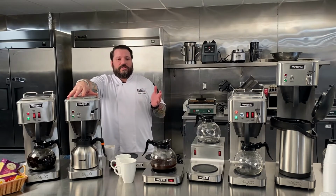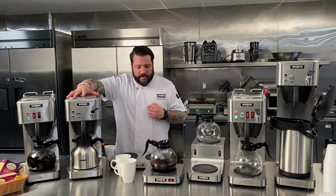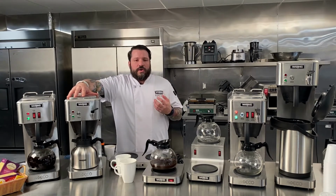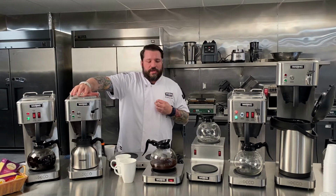As far as ingredients go, other than salt and maybe sugar, I can't think of any ingredient that's used more than coffee. So it's important that you have machinery that goes along with that coffee and make sure that it is brewed correctly and in the way that you need to dispense it for your operation.